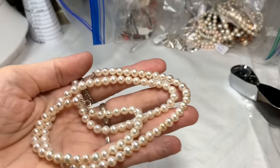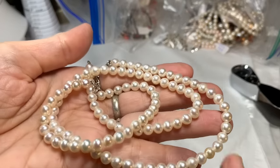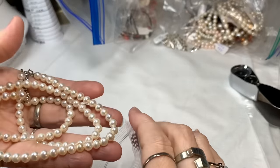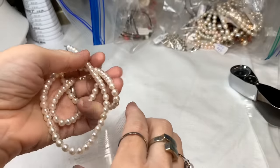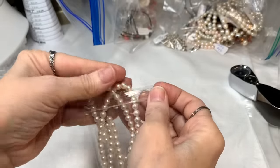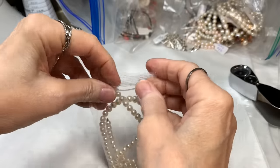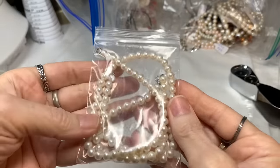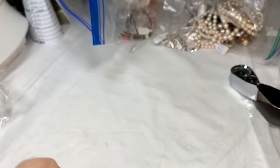And I am asking $85 for this set. Again, when I researched, the roundness mattered, the matching set mattered. All of that was things to consider. So that's why on this set, vintage pearls, I'm saying $85, okay? That's that one.